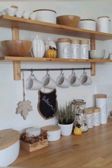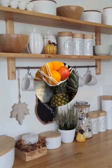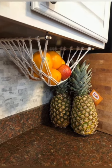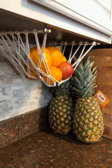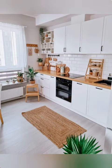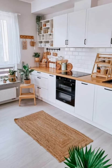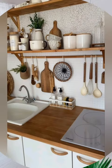Mug tree or hooks. Display mugs on a mug tree or hooks under cabinets to free up shelves and add a decorative touch. Roll out shelving. Install roll out shelving in lower cabinets to easily access items stored in back without having to reach.